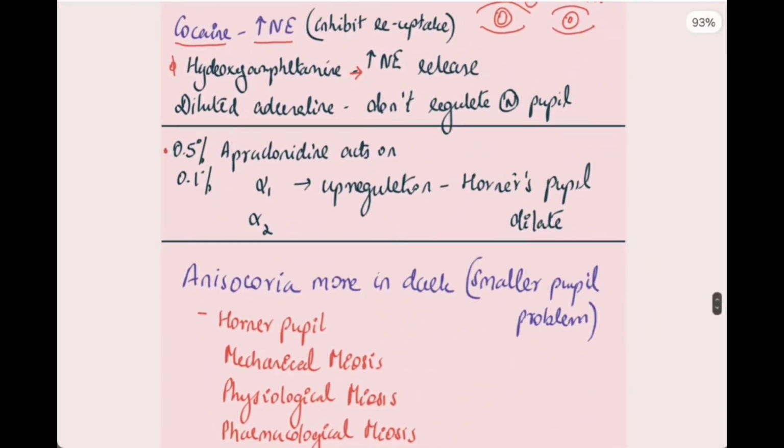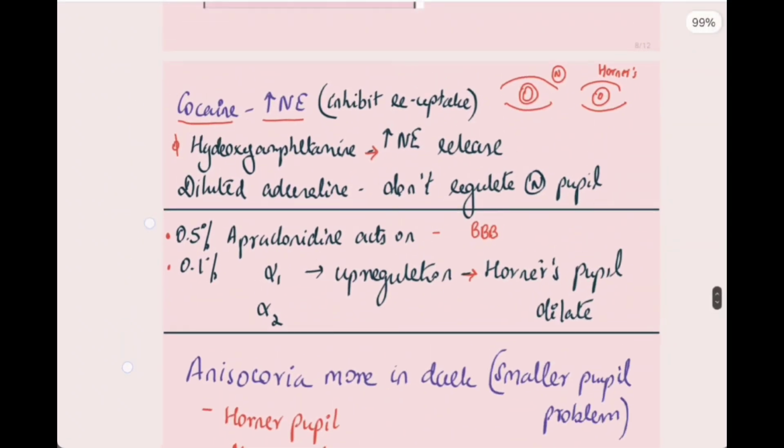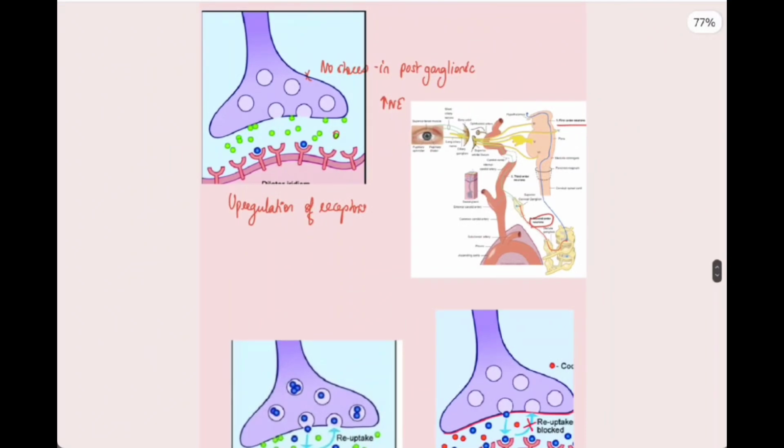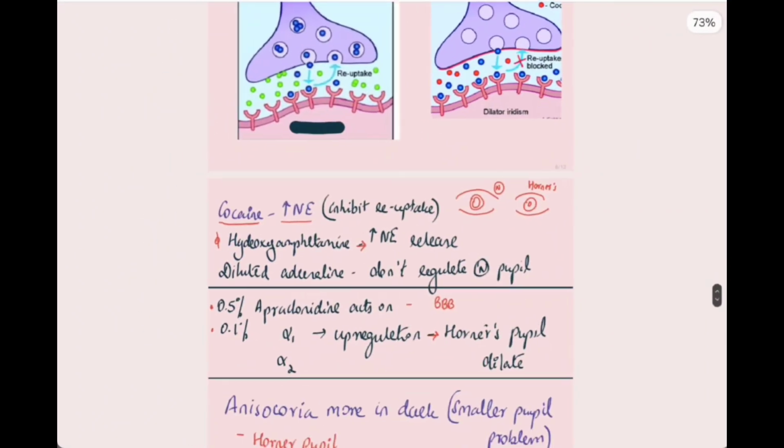Apraclonidine 0.5% or 1% is used. Apraclonidine should not be used in infants, as it can cross the blood-brain barrier. A Horner pupil will dilate but a normal pupil will not be affected, because alpha-1 receptors are upregulated in the denervated dilator pupillae. The ptosis commonly also improves.